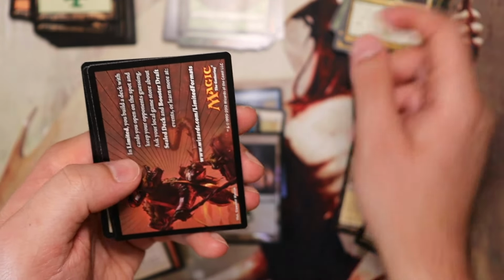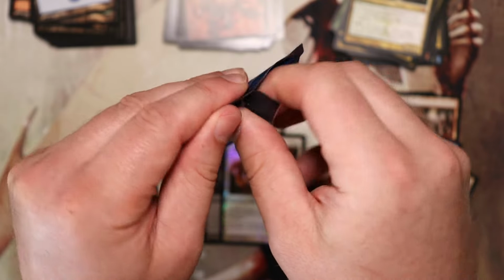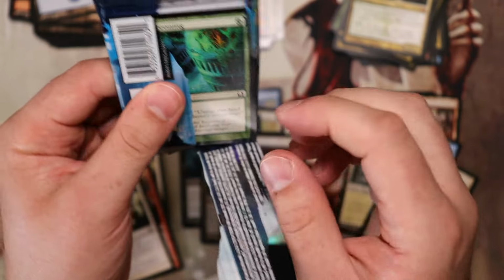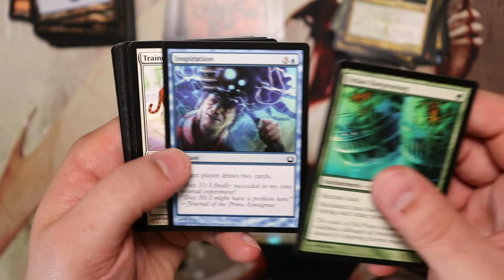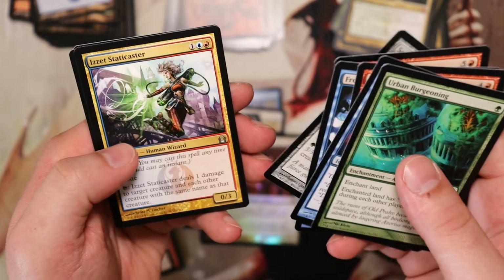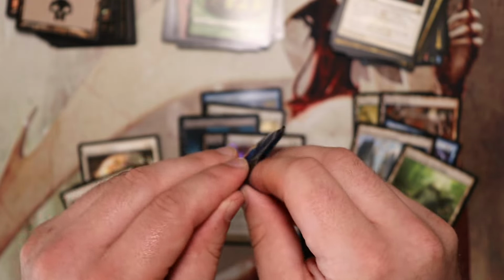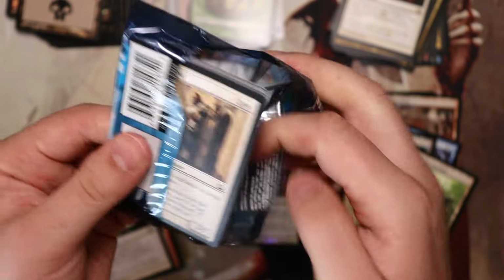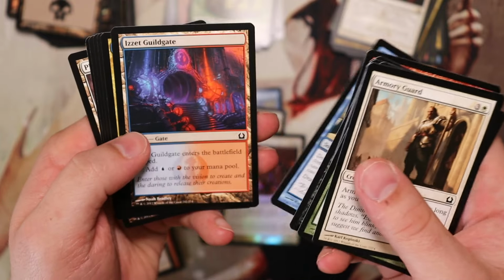We got our first Mythic, Trostani, and a Fencing Ace. That is, oh yeah, a 1/1 with double strike for 2. I played that in the draft, and now I got a foil of it, so I'm excited about that. Alright, we still need more Shocklands. We got a Martial Law. And we only got about 5 packs left, so we'll probably skip through here pretty quick.